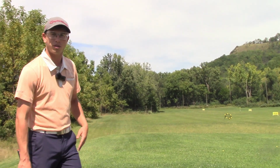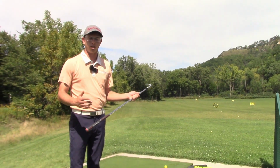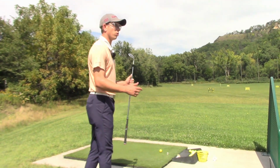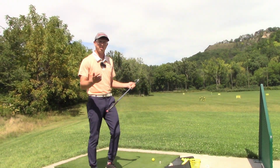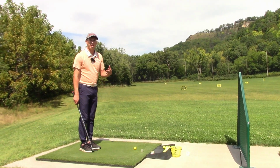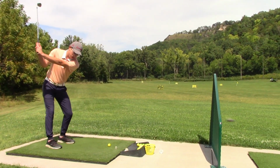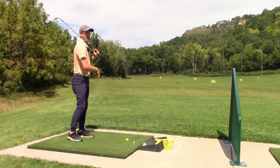But we're going to work today with wedge distance control, making sure our swing's all good. So the first most important thing I think of wedges is a quiet lower body. When we look at our wedge swing, we're not hitting the ball much more than about 100 yards. So we don't need to do our big full swing with all of our movement.